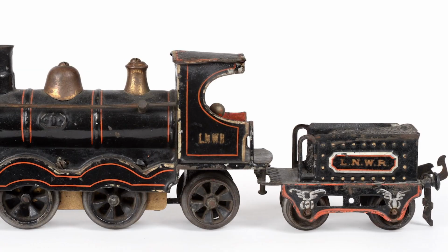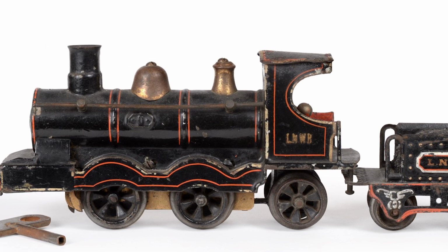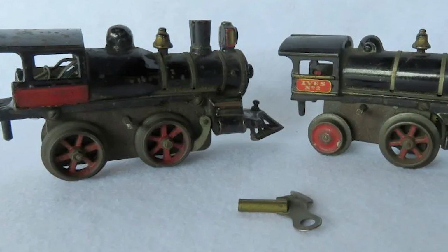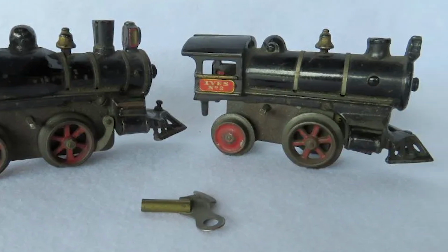There have been toy trains ever since the introduction of railroads. One of the first toy companies to sell toy train sets was German company Marklin, starting in 1891. Its early toy trains were operated by a clockwork mechanism. Ives, toy maker in the United States, was one of the first to produce toy trains in America. It also utilized a clockwork mechanism to operate its trains.